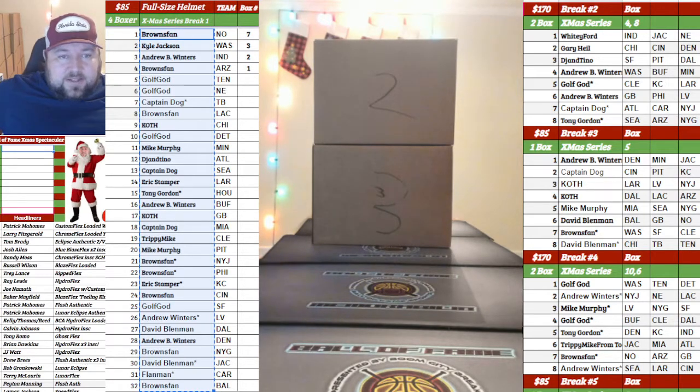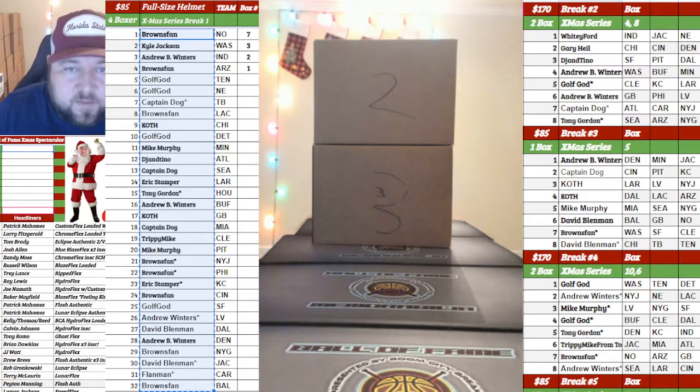It's 10 boxes total, and we've got 5 breaks coming up. This is break number 1, NFL Autograph Full Size, 2021. So this will be 1,254 through 1,263, guys. I'm just going to make this all one recording since it's a set. These are the first 4 boxes. We're going to do 7, 3, 2, and 1.